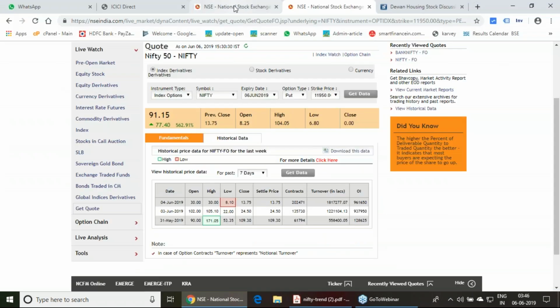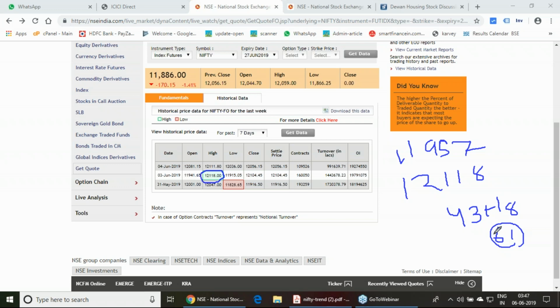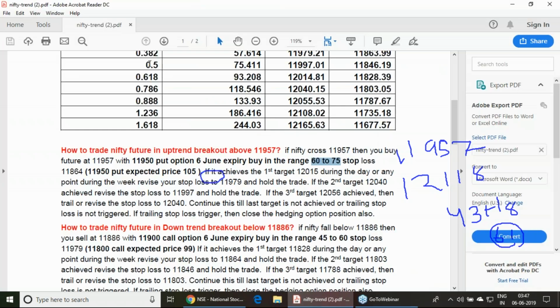So what happened on that day? If you go to the futures chart, on that day Nifty touched 12,118 and you had entered at 11,957. Looking at the highest level of that day, you are making 43 plus points, and with 18 points added, that is 61 points. You made 61 points in this futures trade, and sometimes you also lost some amount on the option trade.